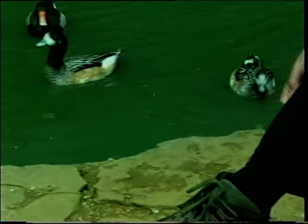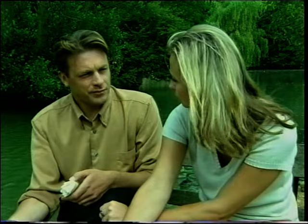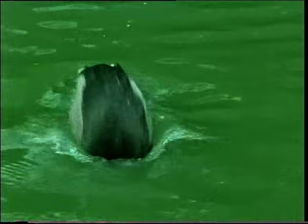To find out just how our furry and feathered friends might react tomorrow, I went to see if animal expert Chris Packham could shed a little light on the matter. Well, animals are creatures of habit, and they always have a reason to indulge in that habit. And with things like ducks like these here and these geese, they go to roost early simply because they wish to avoid predators.